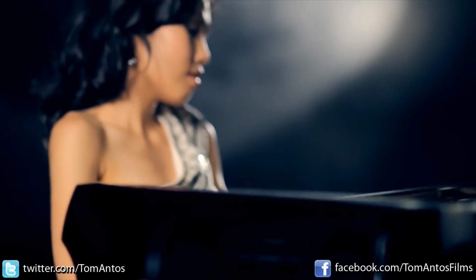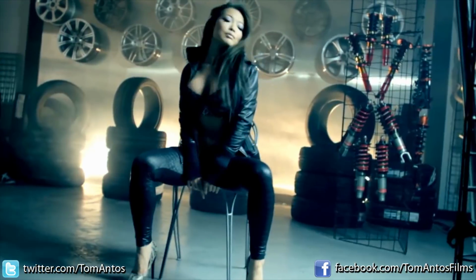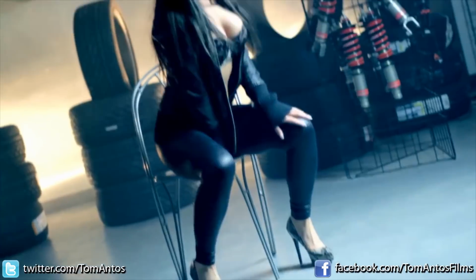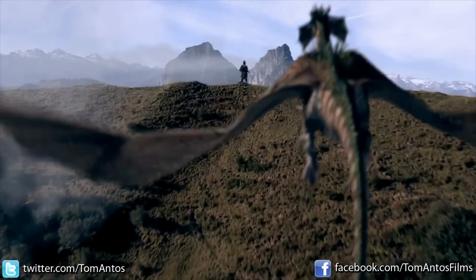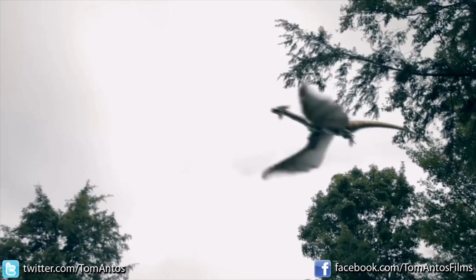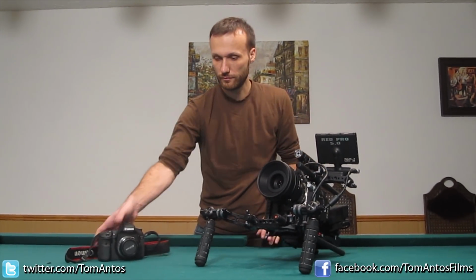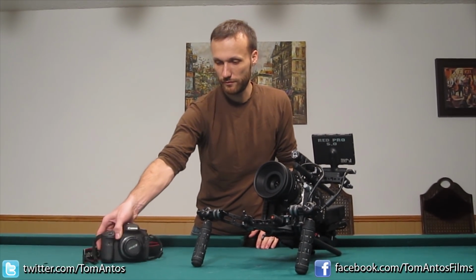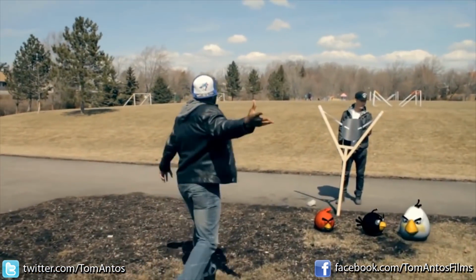I'm a director and a cinematographer, and I just wanted to show you today some examples of how shot design can really make all the difference in your next production, and also compare the same setup with two different cameras. I'm going to be using the Red Epic and the Canon 7D, just to illustrate that the camera itself doesn't make that much of a difference.